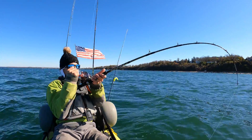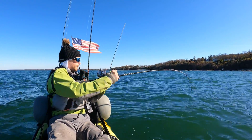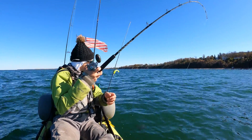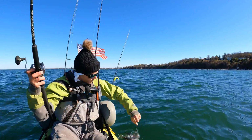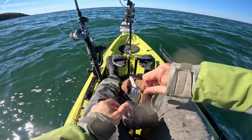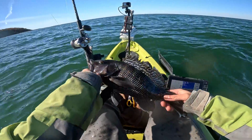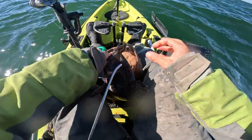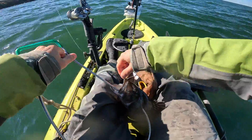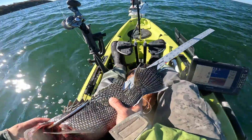That's a good one. Sea bass. Even better. That's a nice sea bass, man. Sheesh. Wow. It's crazy. There's keeper sea bass in 24 feet out here. 17.5, almost 18.